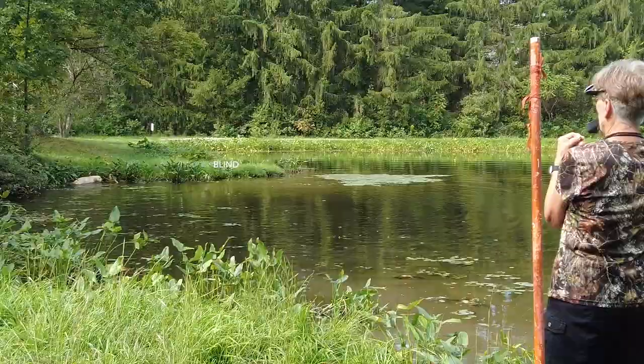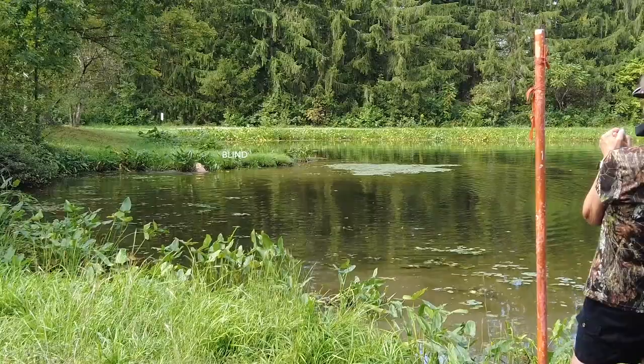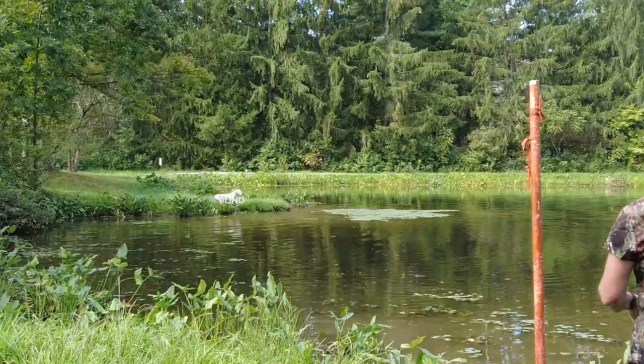Although these judges would have liked to see the dog be more under control at the end of the blind, the dog's scores, when combined with the scores on the land blind, were good enough to earn a passing score in the opinion of the judges.